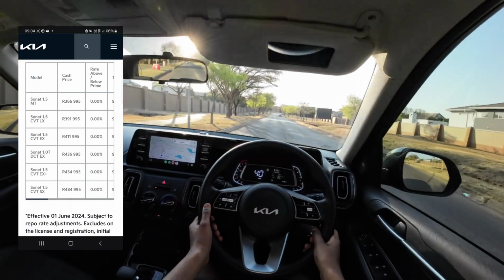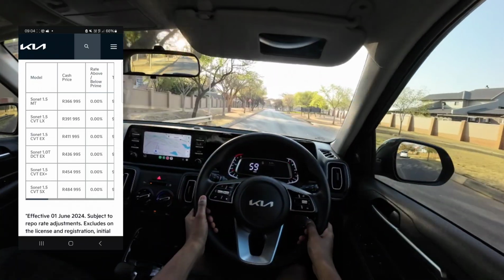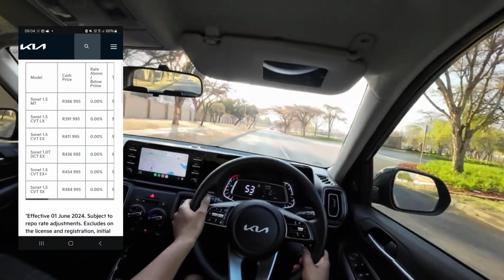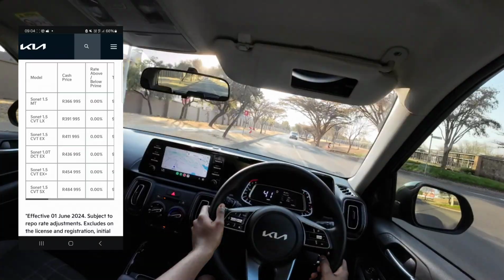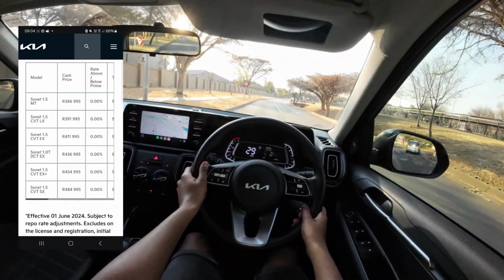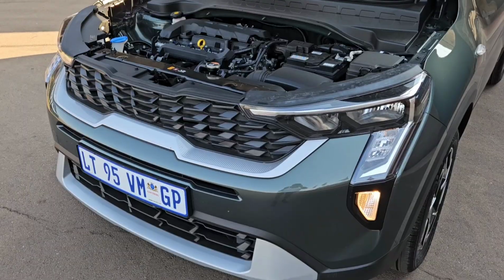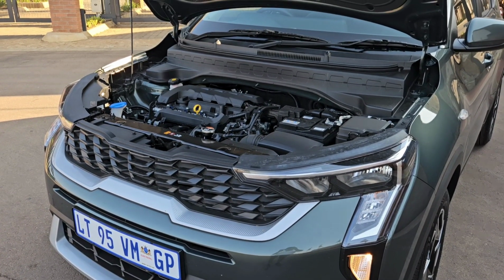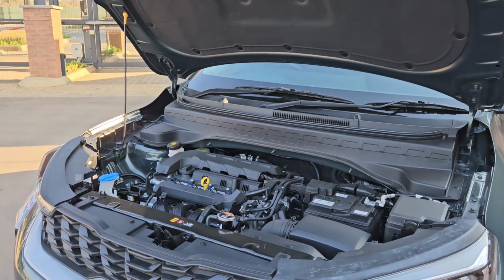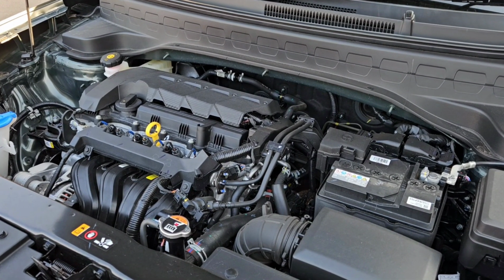Then DCT 1.0 EX, that is the turbocharged one. That's the one you want. It's around 437,000 rands. Then the CVT EX, coming again with this engine and CVT pairing as well, is going to cost you around 455,000, and then it tops out at the SX variant CVT, same engine as well, coming in at around 485,000. So the engine that is in here, naturally aspirated 1.5, is not about performance or anything like that. It's going to give you around 85 kilowatts and 144 Newton meters of torque. So that's what you're getting with this engine.